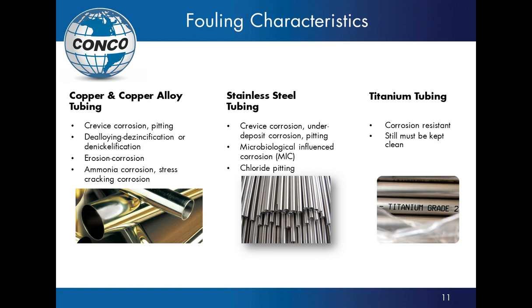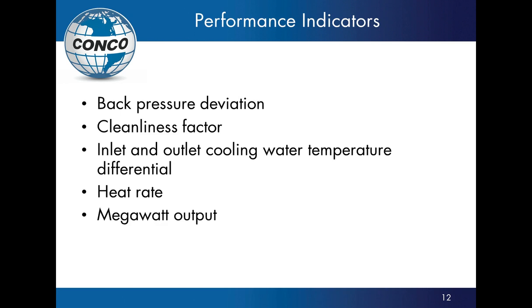Now, we have seen in the past titanium is pretty much corrosion resistant. However, titanium doesn't have the heat transfer that a copper does. So as soon as you get the fouling inside that titanium tube, you're beginning to affect that heat transfer, which causes some issues on back pressure and therefore limits the effectiveness of the condenser and the plant. So again, good situation where you want to get in there and make sure that you remove all the fouling that is in that particular tube.